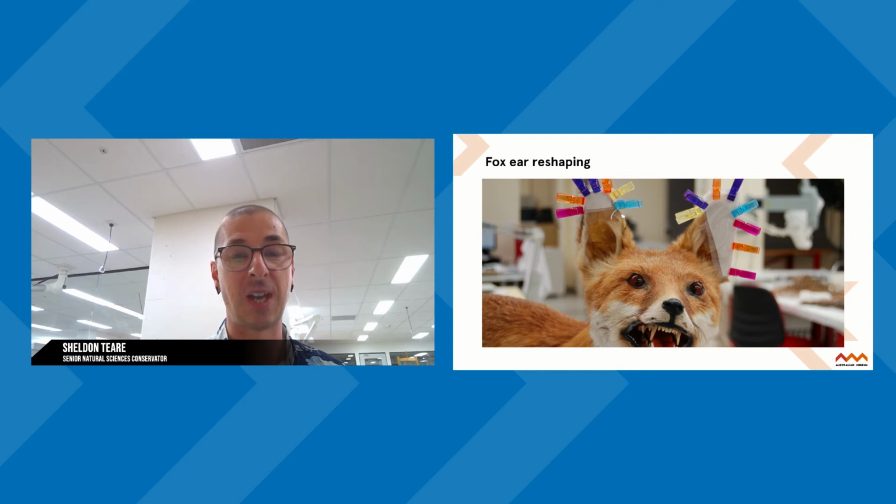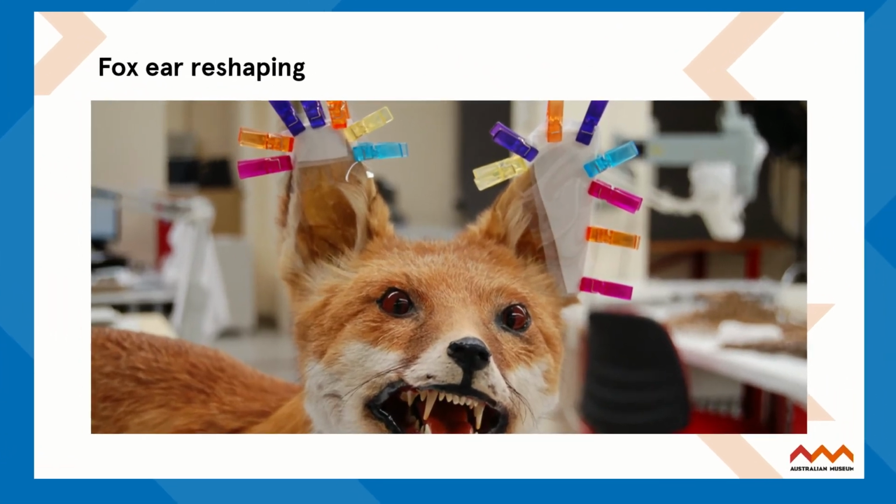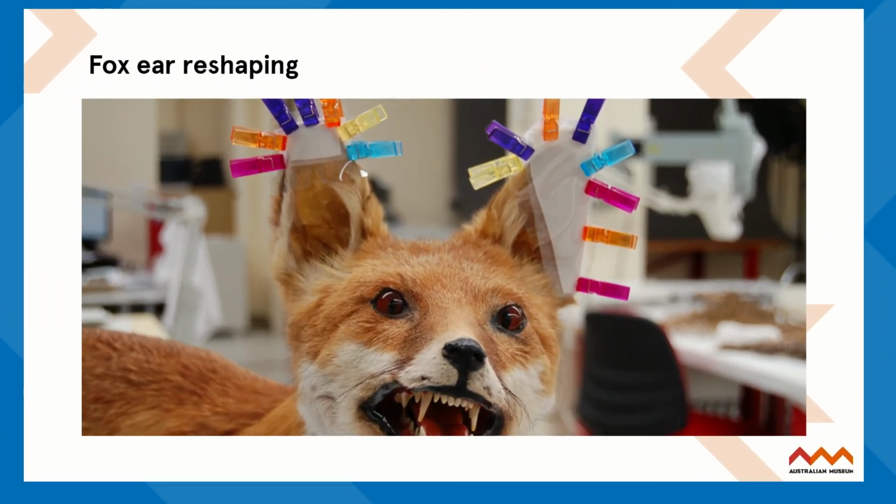So this image is of a fox specimen, and we're just doing some reshaping where we're able to use blotting paper with water on it, and covering that with some flexible plastic film to hold the water where we want it. And we leave it for a couple of hours to soften, and then we can reshape the whole ear.